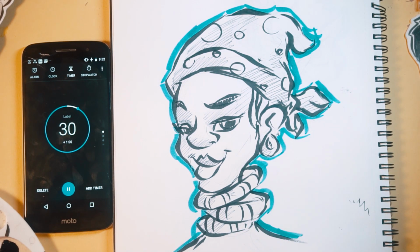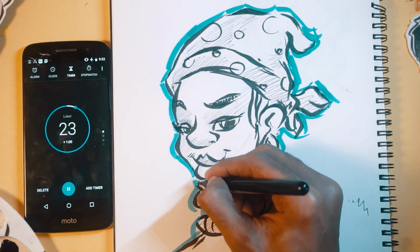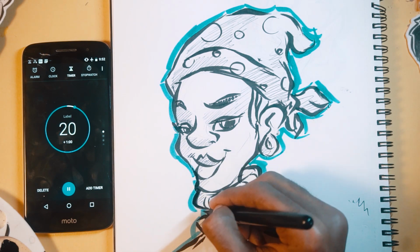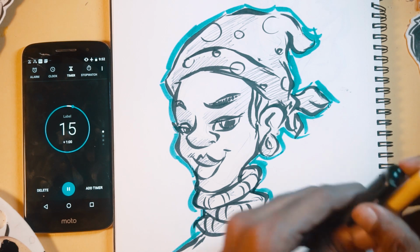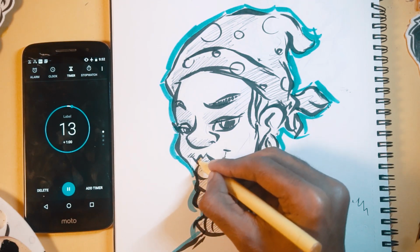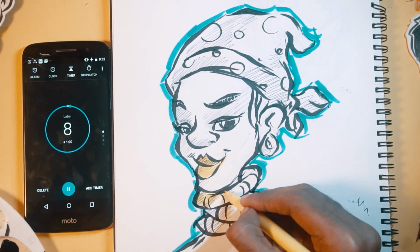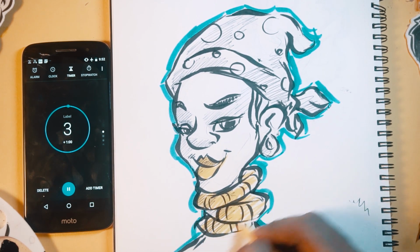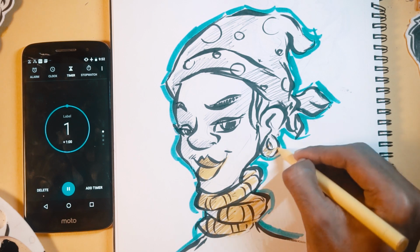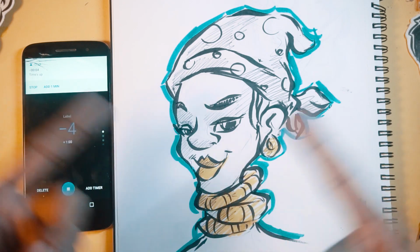Okay, 30 seconds. I got some more time. I'm just gonna let this thicken. Oh shit, I'm wasting time. Okay, right here. Let's add some yellow to the lips. Because why the heck not? Yellow looks beautiful. Oh, 7 seconds. 6, 5, 4, 3, 2, 1. I'm done. Boom, boom, boom.